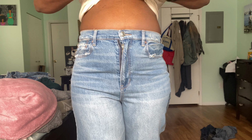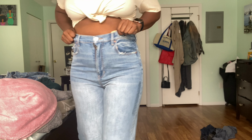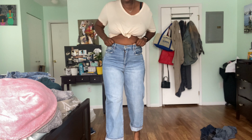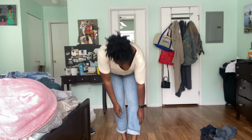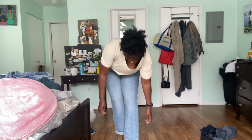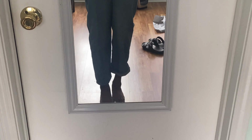So they're high-waisted, super high-waisted. And they're mom jeans. So I don't... let me come a little closer. The mom jeans thing is kind of lost on me. Like, it's cool, high waters. So then I cuffed them because I wasn't really comfortable with the high waters.